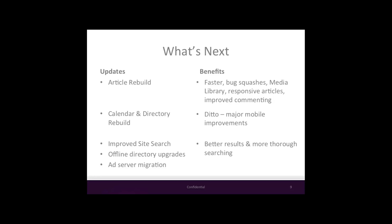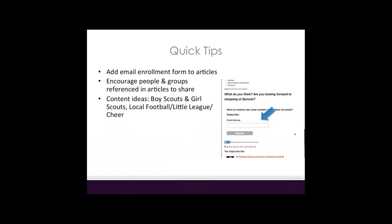We're moving to a system called Broadstreet, which is really well aligned for us. And we're just waiting for them to get us some stuff that we need to do that migration. Those two items will be weeks to months, whereas the others will be a couple of weeks. Okay, moving over to quick tips.